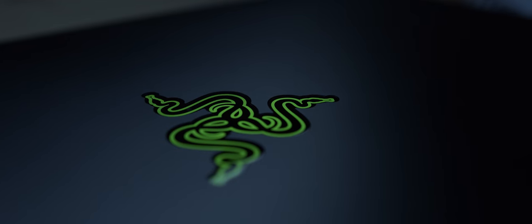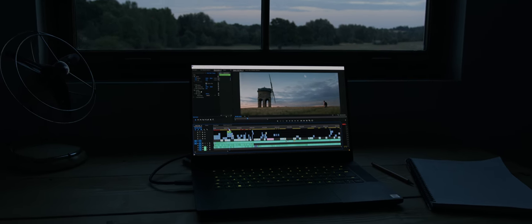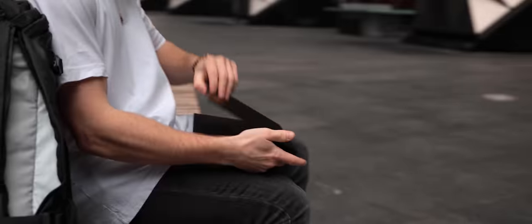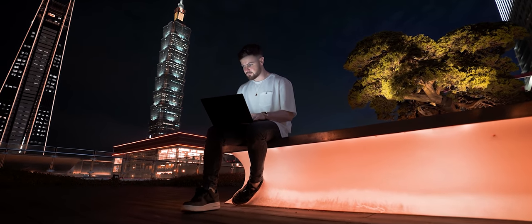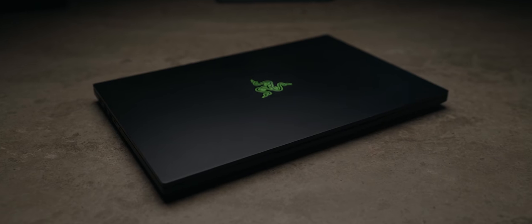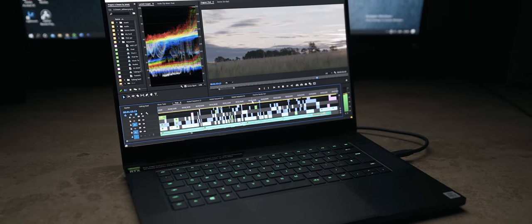So let me tell you a little bit about the Razer Blade 15 Advanced 2020 model. This thing is by far the most powerful laptop I've ever used in my life. Now, a lot of you already know I've been using the Razer Blade Stealth for the last 18 months, and that thing has literally been everywhere with me. So let me give you a bit of a rundown on why the Razer Blade 15 Advanced model is so beneficial to me and anyone who's making content.